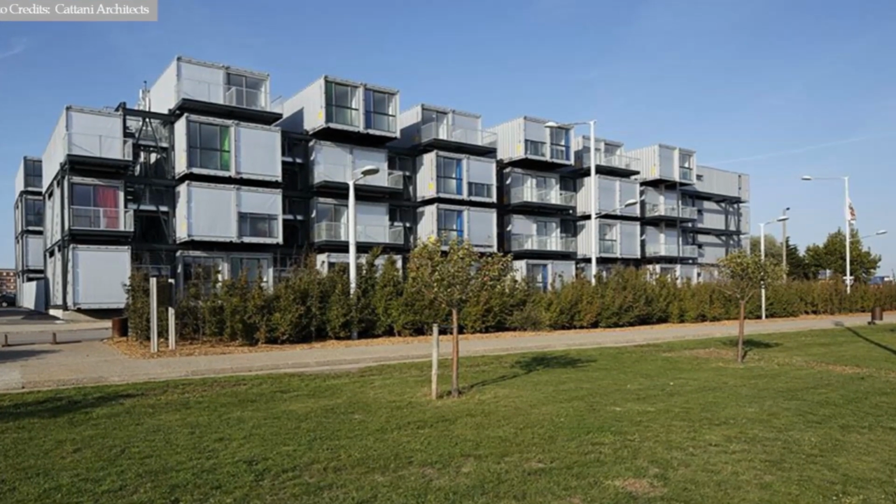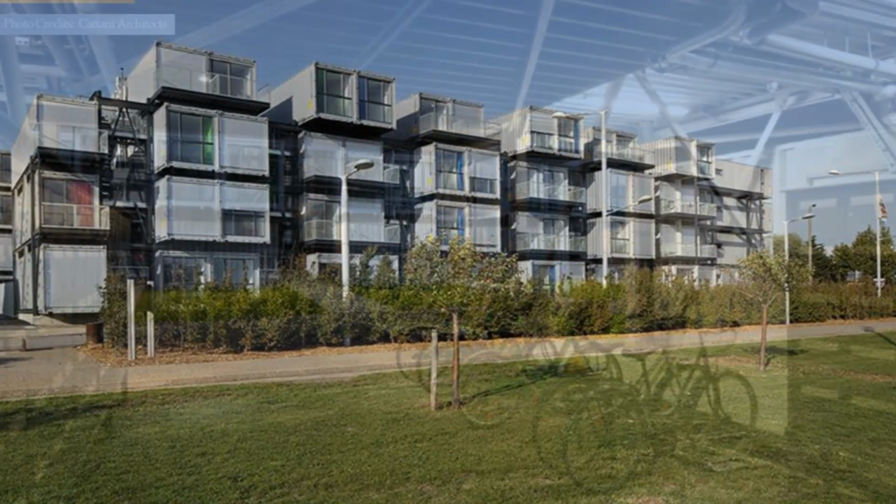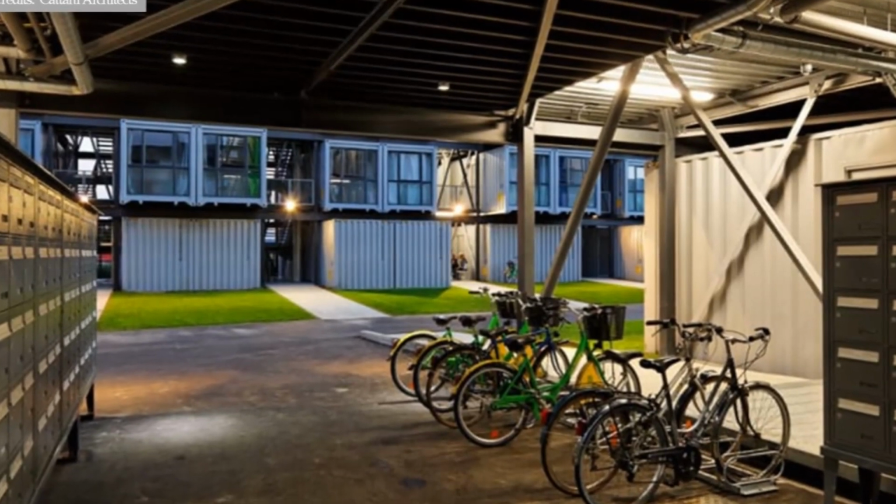The development has adequate communal and recreational facilities to complement the users and other related functions.